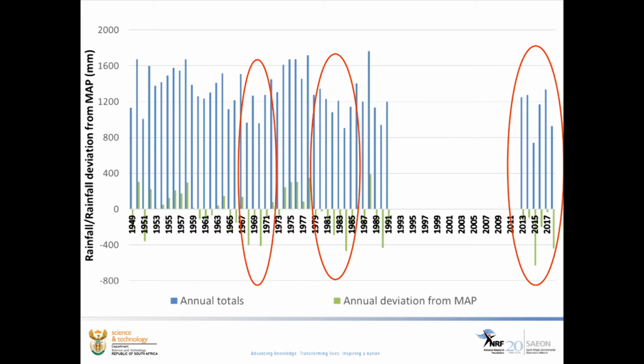These are the droughts in the past, going back in the historical record. There's a drought around 1970, the drought around the 1980s, and you can see a fairly sustained long period where we were below mean annual precipitation. What's different now is that those deviations from the annual mean are far greater than what they were before. And this is excluding 2019. If I put the 792, it would have been sitting down there.